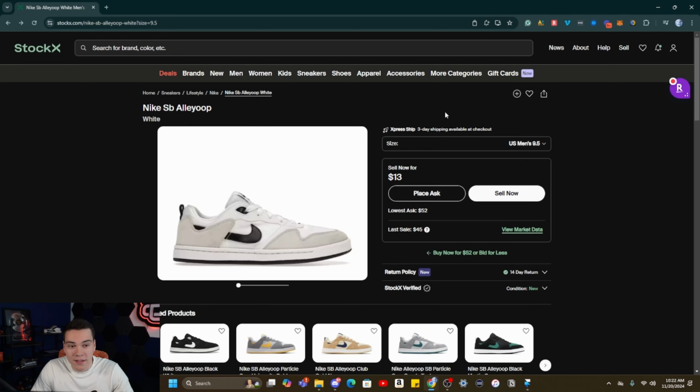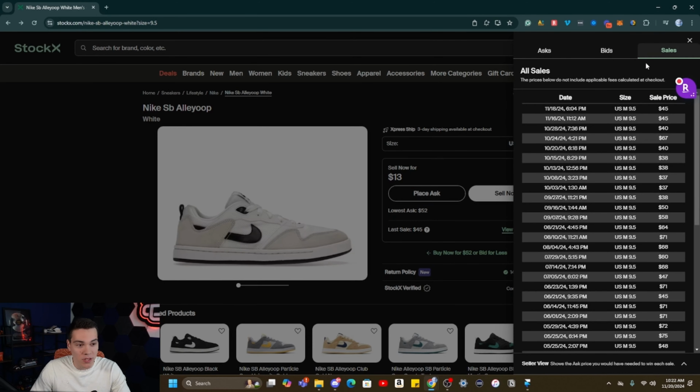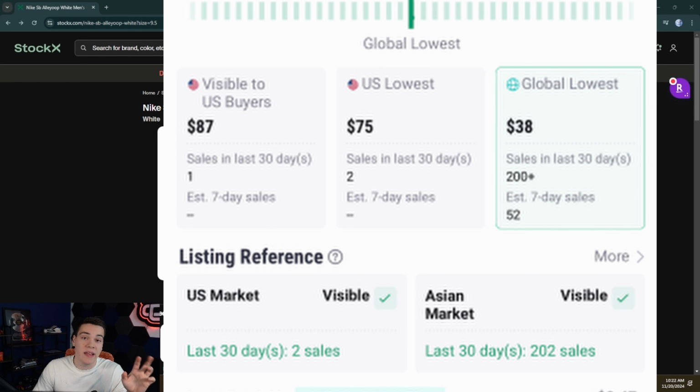So here we are on StockX looking at the shoe right now. Let's check the market data. It has sold 5 times in the last month, which isn't too bad. Like, that's not a super slow selling shoe. But compared to POIZON, I mean, it blows it out of the water. If you guys see this screenshot, in the last 7 days, this shoe in just size 9.5 has sold 52 times, 200 times over the last 30 days.